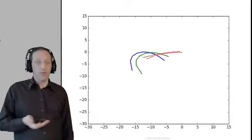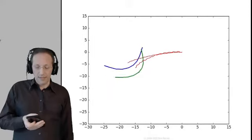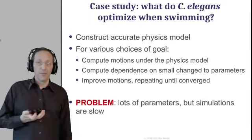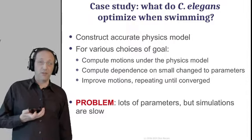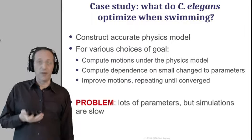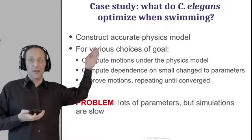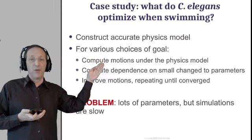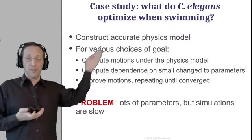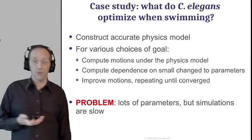So now we have a good model of the physics of a swimming nematode, calibrated to the nematodes we have in our data set. We can study some interesting locomotion questions, like what is it that C. elegans actually optimize when they swim? Do they, for example, optimize swimming as far as possible in each cycle? Do they try and save energy and swim as efficiently as possible, or what other things might they optimize? So we have the first bullet. We've constructed an accurate physics model. And now we can pick a goal and compute the motions under our physics model, compute the dependence on the parameters of the motion, improve the motion, and repeat. So basically do an optimization loop to try and optimize for our goal and see whether the motion we end up with looks a lot like the natural motion or not.